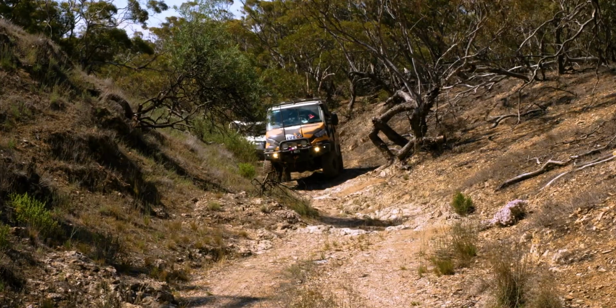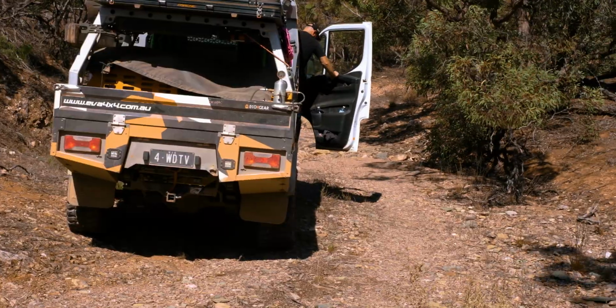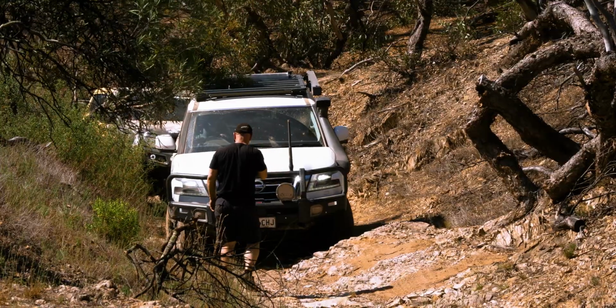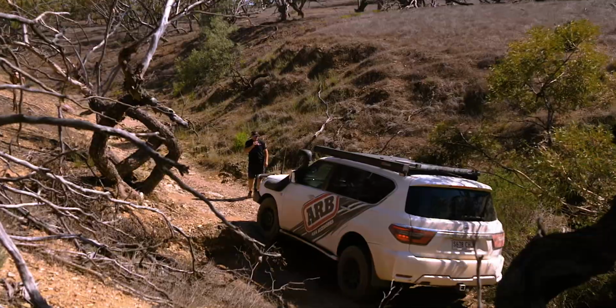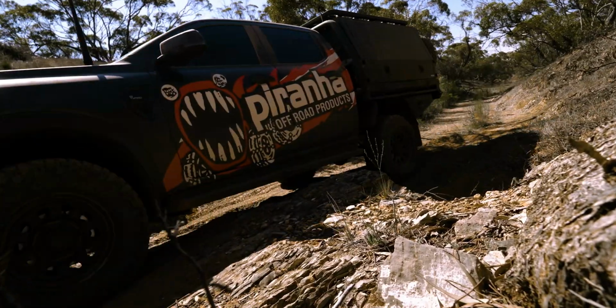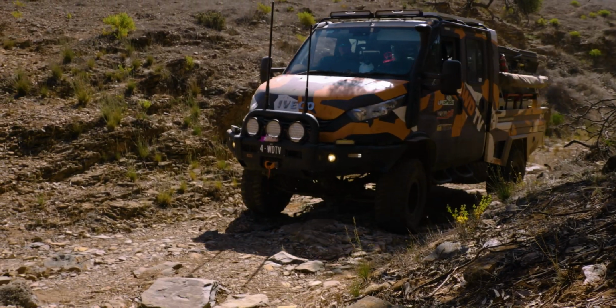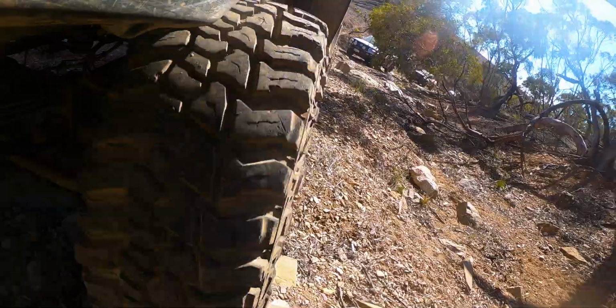Gabs is stock height, so it could get quite twisty and interesting here for him. Simon felt that I might need a bit of spotting. So keep forward, push across to your right. Right. And drive through. Thank you very much. It starts easy and builds in intensity. Each step that you come across, more difficult, more challenging step.